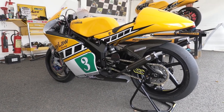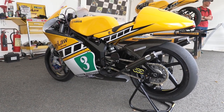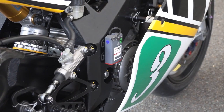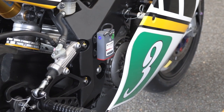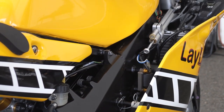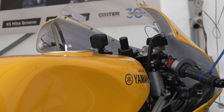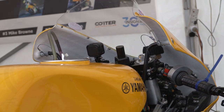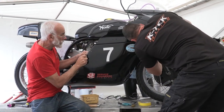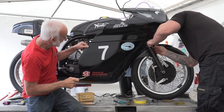And the third Yamaha in the pit is campaigned by Mike Brown, who also races in the TT, of course. He comes from Southern Ireland. And this is also Mike Brown's bike, albeit a senior machine, classic machine, the Norton Manx.